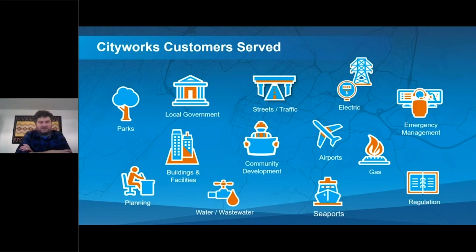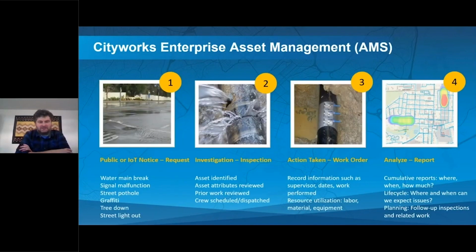And that's because of the nature of Cityworks, the configurable nature of Cityworks, that it can be applied across the board. And it's not just a sort of focused solution on any one type of asset, but rather very similar to other platforms that you may use, applies across the board. So if you think of Cityworks, kind of like step back and imagine it as these two halves, where the one half is this asset management system that can take input from the public or even IoT sensors.